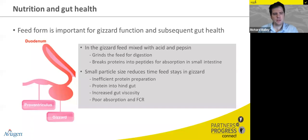If the particle size is too small or the pellet quality is not good enough, that feed will not stay in the gizzard for a long enough period of time, and we get inefficient protein preparation. This protein then goes into the hindgut, impacts upon gut viscosity, results in poor absorption, poor feed utilization, and it can really impact upon the performance of the bird.